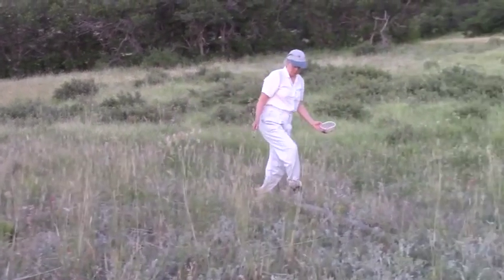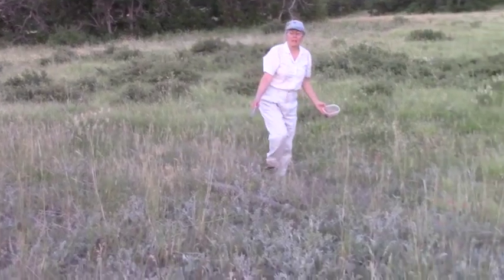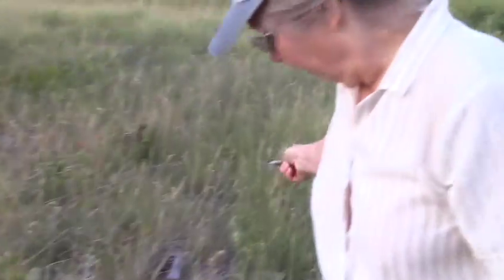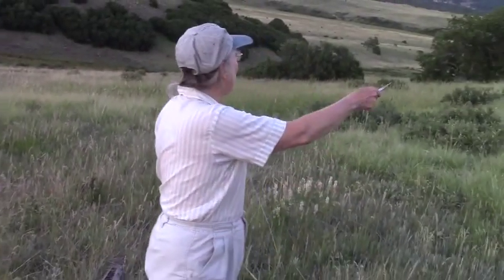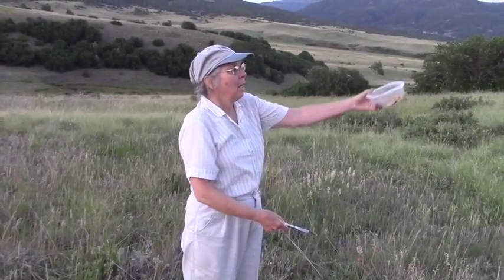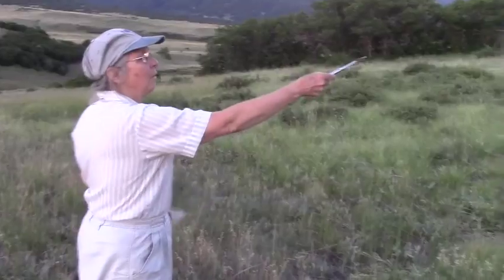Whoa! Come and look at this. There's a bear that turned over this log. Yesterday, somewhere down there, I saw a rock that was turned over by a bear. And when we were coming up here, there were two deer, one a really nice buck coming up here. And swivel around up there, take a look.